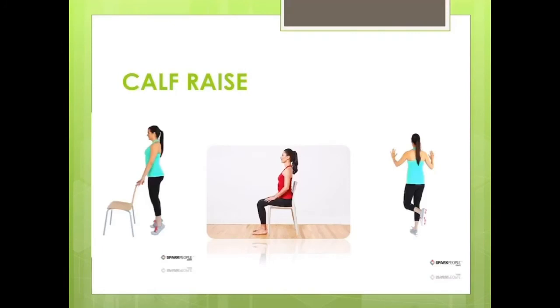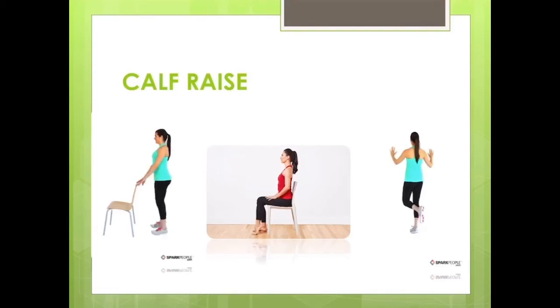The fifth one is calf raise. In that you have to hold something for support like a chair, a table, or stand by the wall with one hand on the wall. Stand with your legs straight, then slowly raise onto your tiptoes, then come back down to the floor. You can do this exercise in sitting position, standing position, and also on one leg. Do it 20 times.